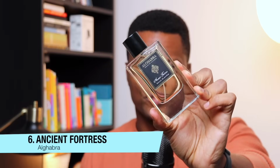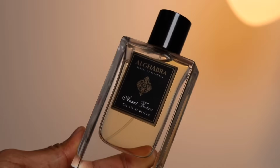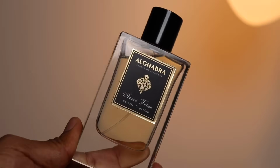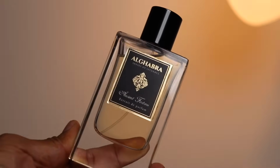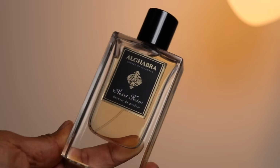This first one up here is from Alghabra. They call it Ancient Fortress, and this is in that Tuscan Leather vein, primarily because it has this feeling of a fruitiness with leather, almost like a red fruit, but I do think it's apple and it's not super forward. And in place of a forward fruitiness, we actually have a green, watery aspect. This is a green, watery leather with subtle, sweet, fruity nuances.